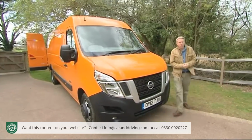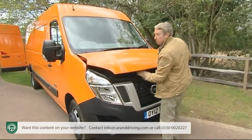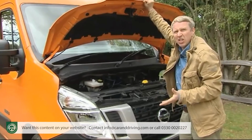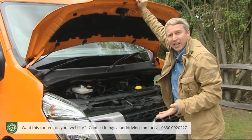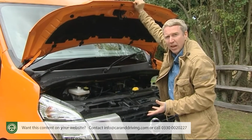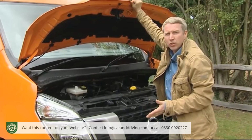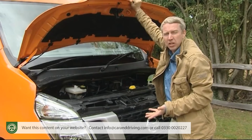But will this Euro 5 2.3 litre dCi diesel engine be cheap to run? Well, judge for yourself. Most models should achieve anything between 30 and 33 miles to the gallon on the combined cycle, and that'll give you an operating range of up to 840 miles if you opt for the largest 105 litre fuel tank. CO2 returns should hover between 214 and 260 grams per kilometre, depending on the particular variant and engine you choose.